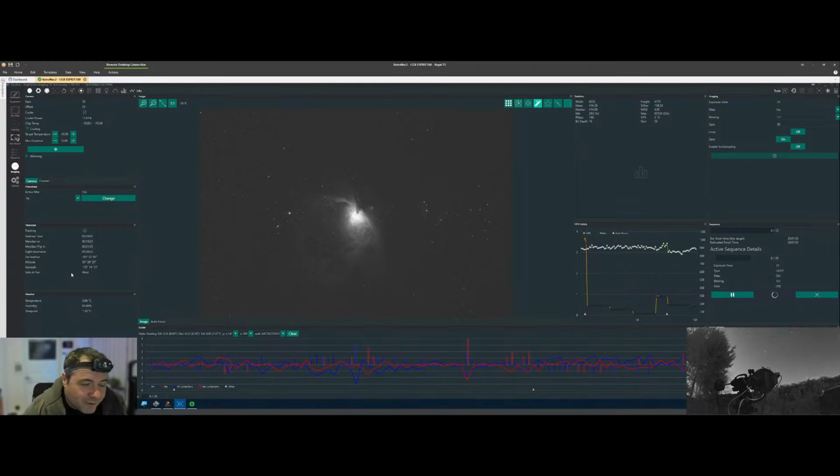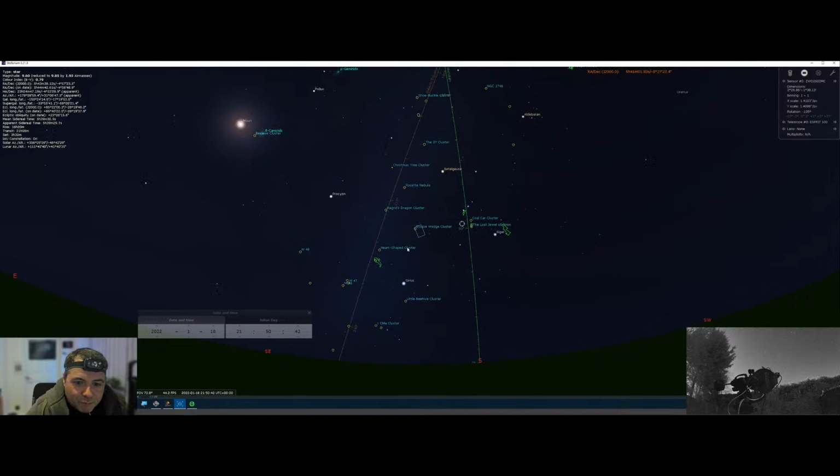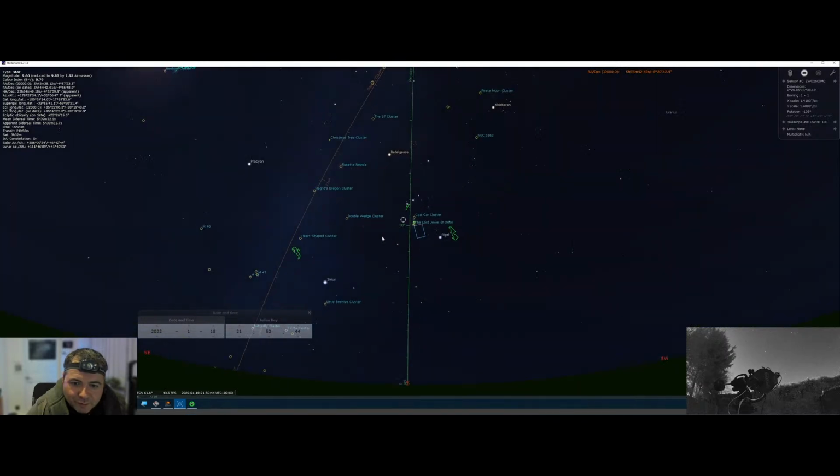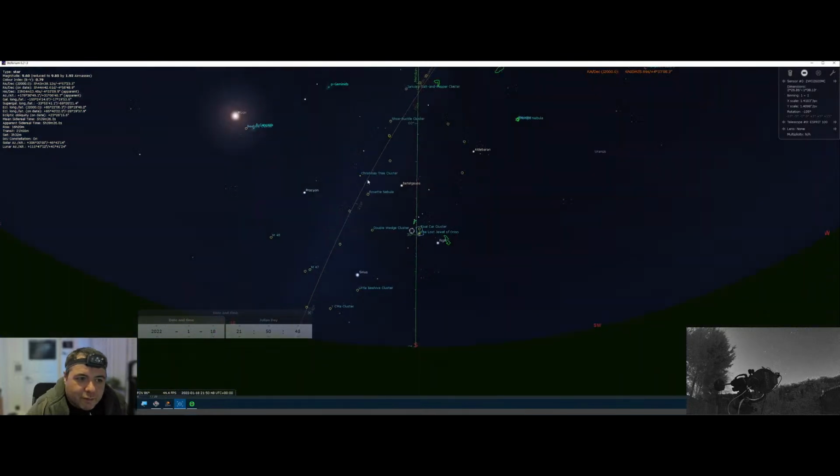Yeah, we've got some clear skies. It's been unusually clear in the UK, albeit we have a 99% illuminated moon. So right now the sky looks like this. So here's the moon, and that's not where I'm imaging. I'm imaging over here. So yeah, the moon's 99%, but I'm imaging in narrowband, so we are blocking out quite a lot of that light.